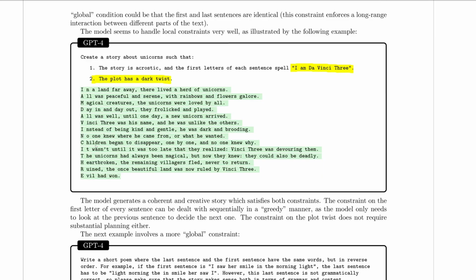And if you look over the poem, we can see that it does. And there is a dark twist at the end of the poem. Go ahead and read it if you want. But just beware that it does involve devouring babies. The things GPT-4 comes up with.